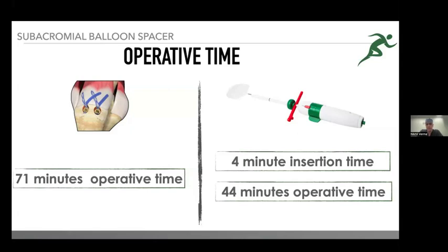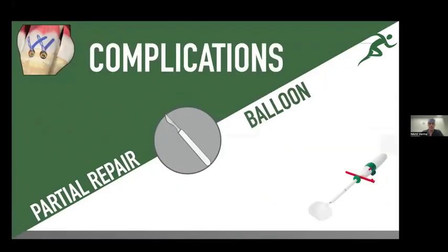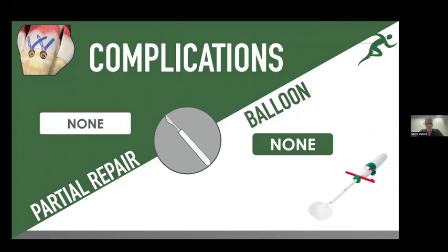And so in my experience, the total procedure time for balloon patients is less than 30 minutes. The complications, of course, we're all worried about untoward effects with this. We saw no complications in either group and none that were related to the device itself.